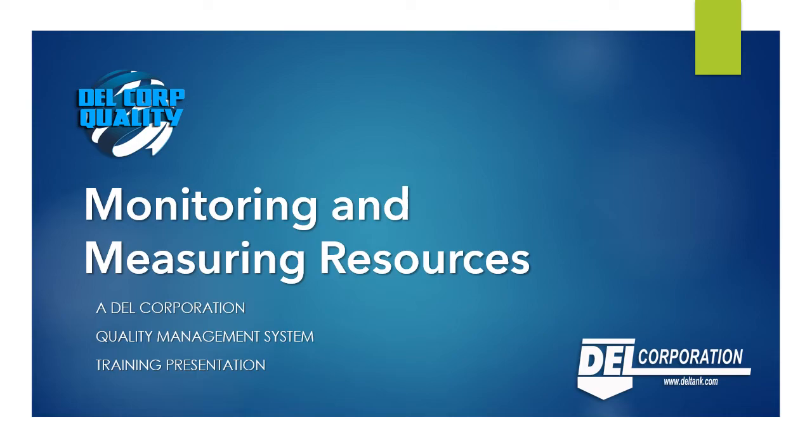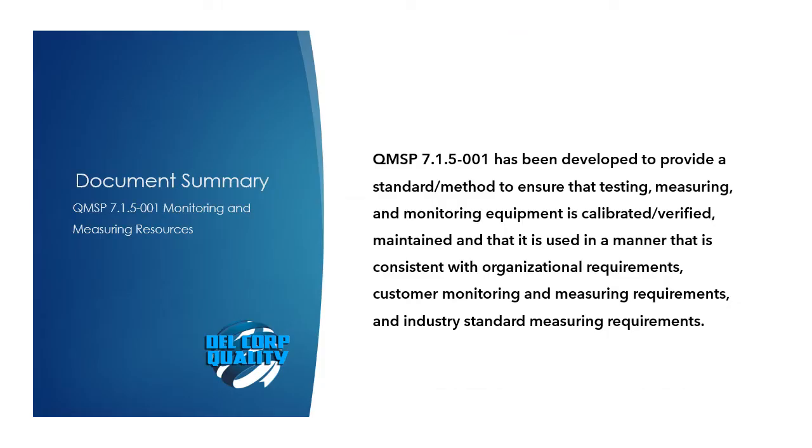Monitoring and Measuring Resources. QMSP 7.1.5-001 has been developed to provide a standard method to ensure that testing, measuring, and monitoring equipment is calibrated, verified, maintained, and that it is used in a manner that is consistent with organizational requirements, customer monitoring and measuring requirements, and industry standard measuring requirements.